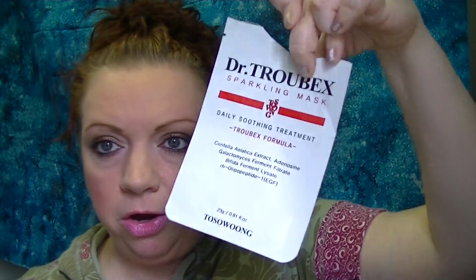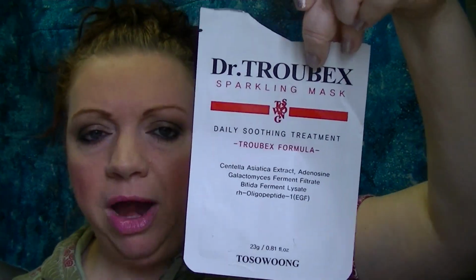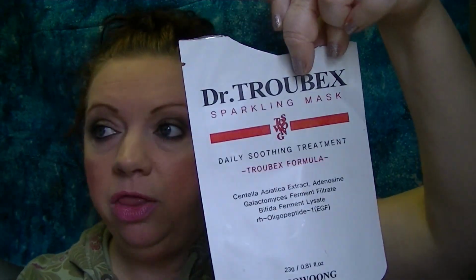This was really nice. This is a kind of troubleshooting mask that works on certain problems. But all the other masks from their lines I have really liked, especially the snail one. It's super, super slimy and slippery, and it's so good.